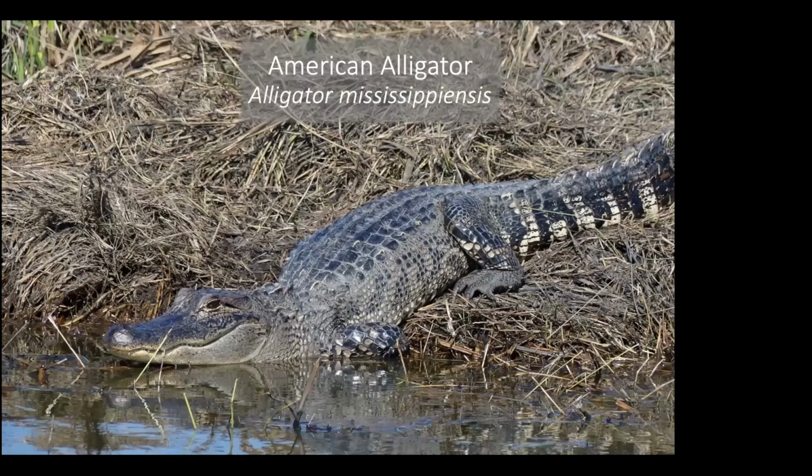So let's talk about reptiles for a little bit. Let's start with the American alligator. Here's a photo of a pretty big gator, but beside a canal.